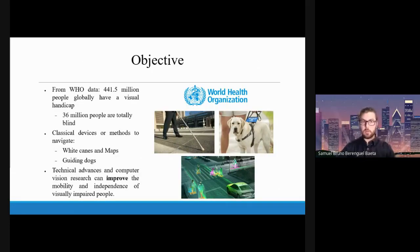This article starts with the objective of helping visually impaired people. According to the WHO, in 2020, 36 million people were totally blind. Classical methods for guidance or navigation of visually impaired usually need long periods of adaptation. Learning how to use a white cane or training a guiding dog can take several months or years. New technologies and research can provide new methods that reduce this adaptation time to a minimum.